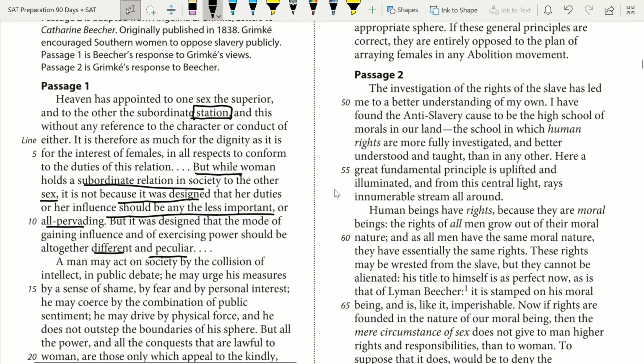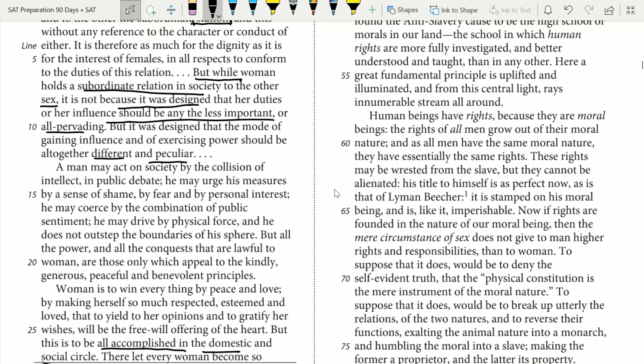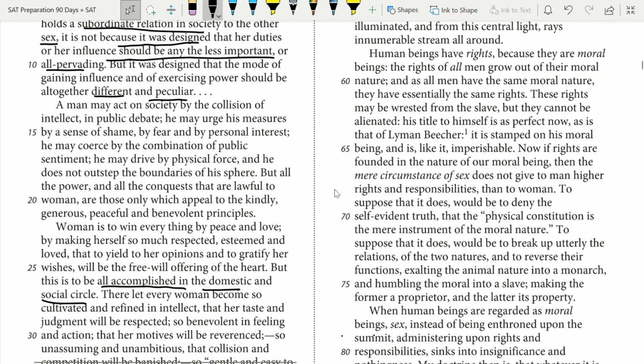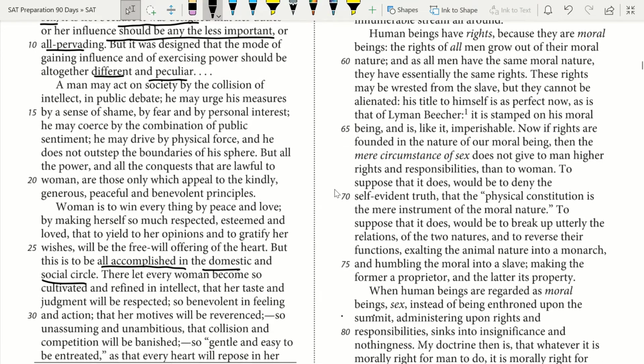So passage 2: The investigation of the rights of the slave has led me to a better understanding of my own. I have found the anti-slavery cause to be the high school of morals in our land, the school in which human rights are more fully investigated and are better understood and taught than in any other. Here a great fundamental principle is uplifted and illuminated, and from this central light rays innumerable stream all around. Human beings have rights because they are moral beings. The rights of all men grow out of their moral nature, and as all men have the same moral nature, they have essentially the same rights.